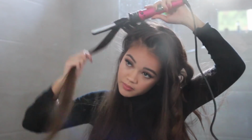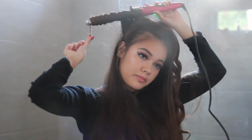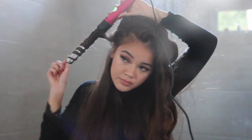And also you can see that after I curl each section and hairspray it down and all that, I flip it to the other side of my head, and this not only gets that hair out of the way as I'm curling the rest of the hair, but it also lifts the hair by the root in an opposite direction, which causes it to have more volume as well.